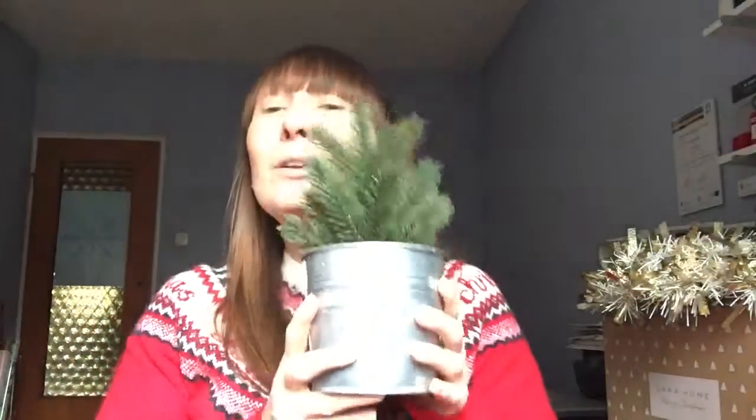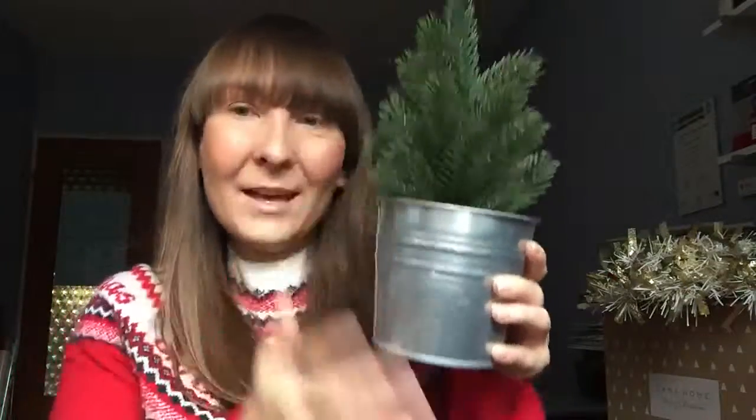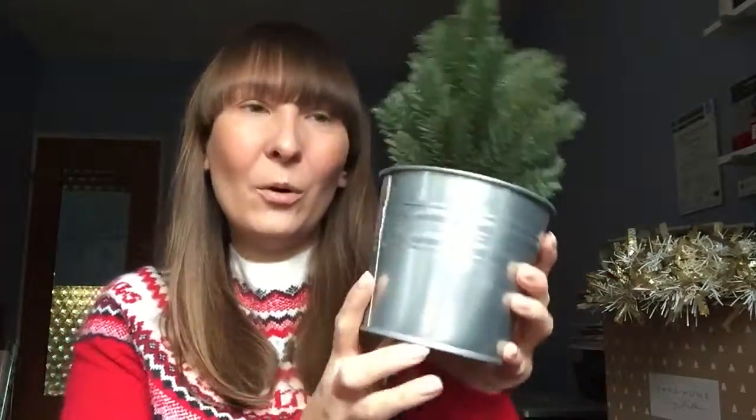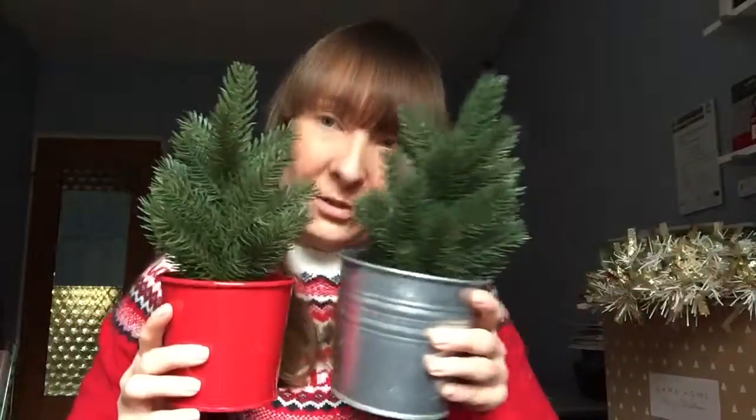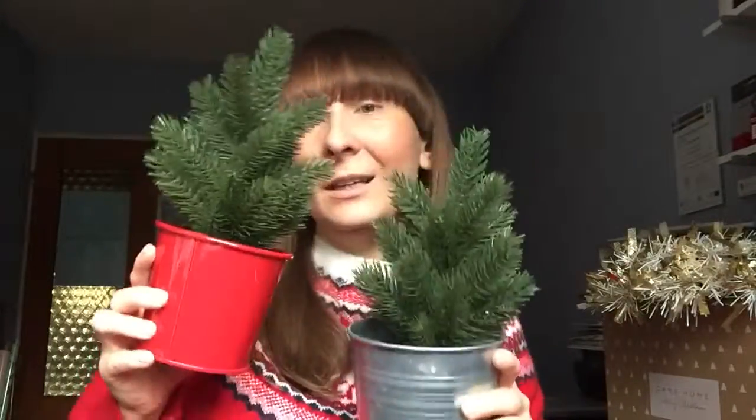So apart from the garland, of course, I went to IKEA because I love it, and I bought those little cute Christmas trees. Yes, those are so adorable. I bought a bunch of them because you can put them around. It makes the whole house look amazing. And we've got those flower pots, silver, and then the other option is a red one, and it is amazing.